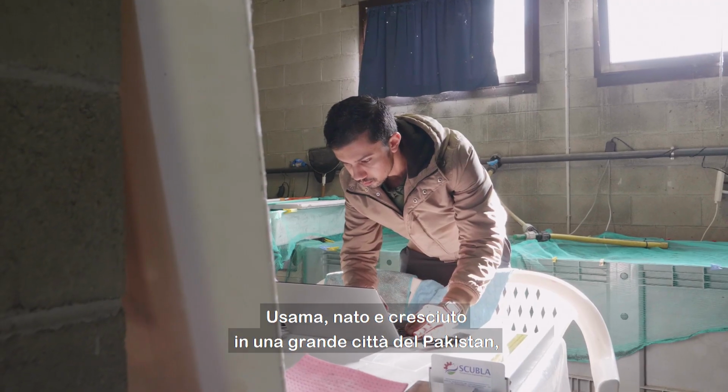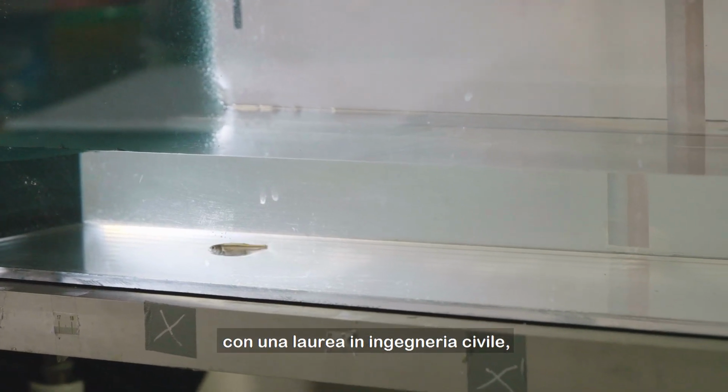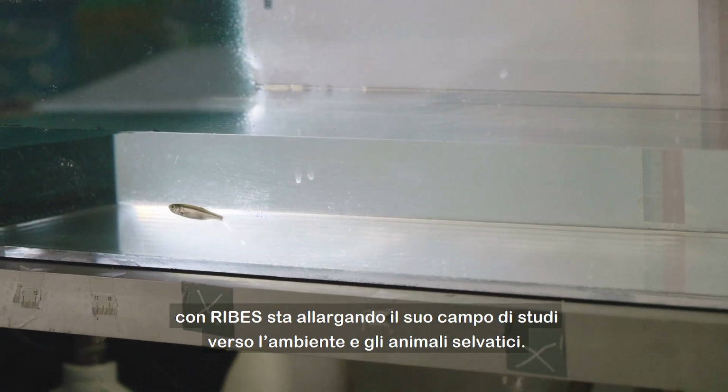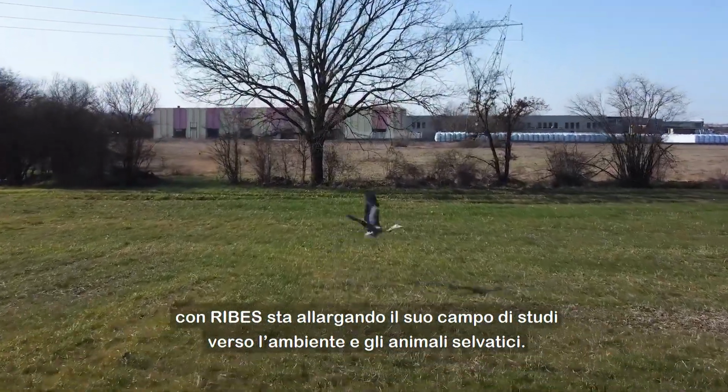Usama was born and grew up in a large city in Pakistan. He graduated in civil engineering and with Ribes is expanding his field of study towards the environment and wild animals.